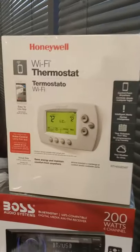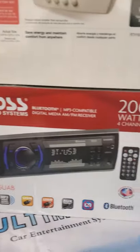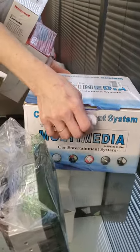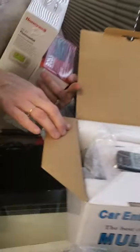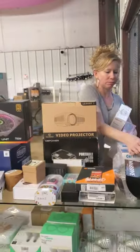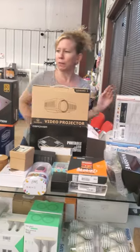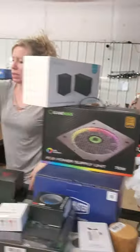We have our thermostat, the Wi-Fi. We have our Boss audio system again. And on the bottom, we have another car entertainment system, multimedia player. It's all kind of in there, nice and neat. Please, if you get it, if you don't want it, put it on a shelf, something, so it don't get lost. Oh, and this brown box on the bottom, it was hiding. It's a microphone. Same with the microphones.